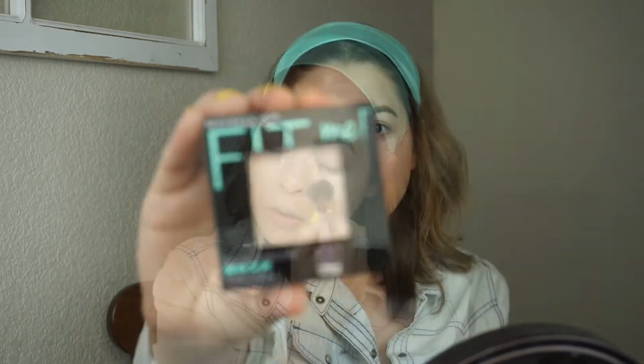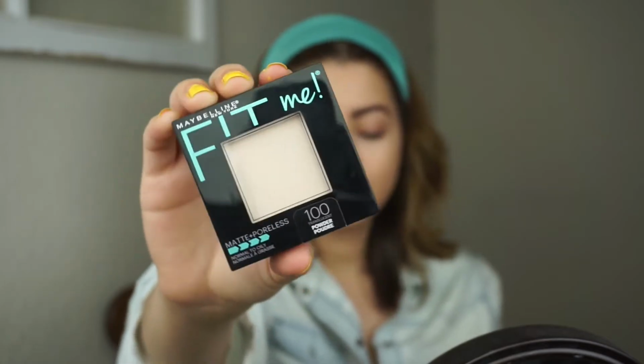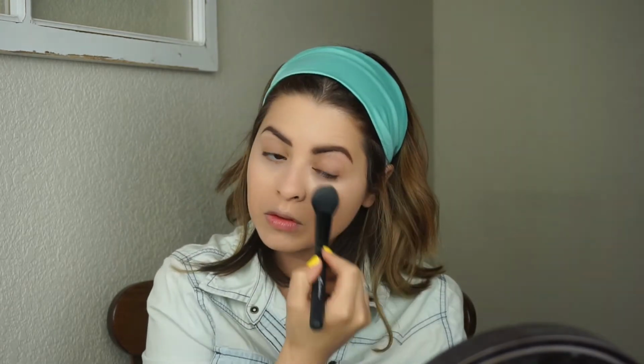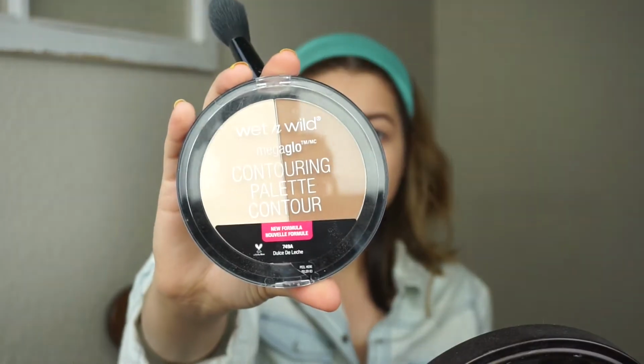I'm going to be using the Maybelline Fit Me Matte and Poreless Translucent Powder in the number 100. It is for normal to oily skin. There's a sponge and mirror inside, and I really like this translucent powder. I usually use the Wet n Wild, what's it called? Matte powder, but I couldn't find it at CVS.